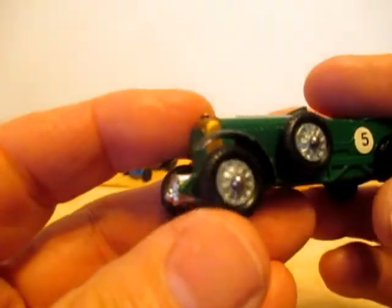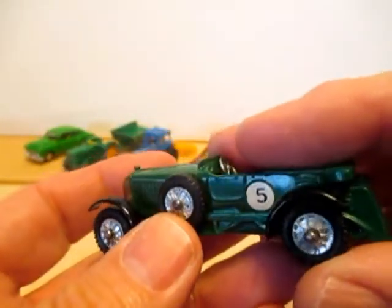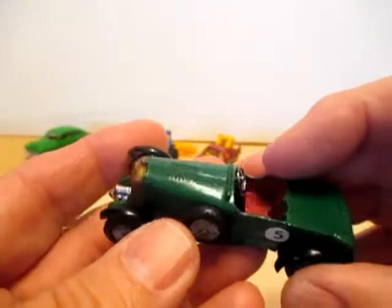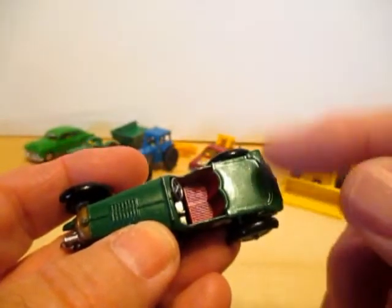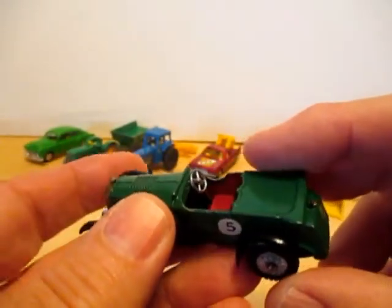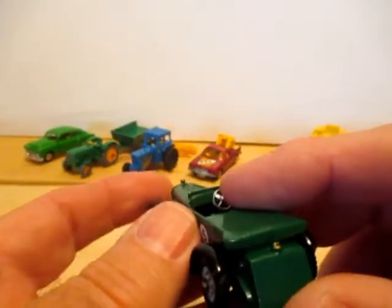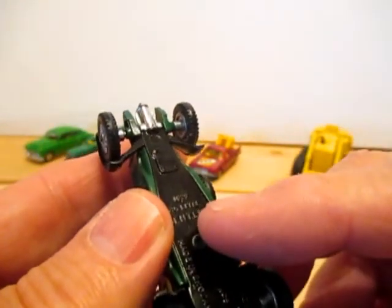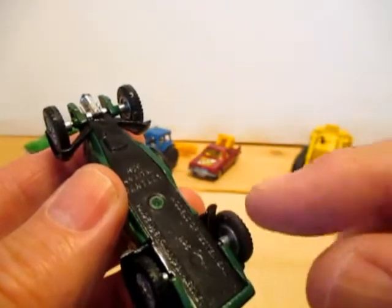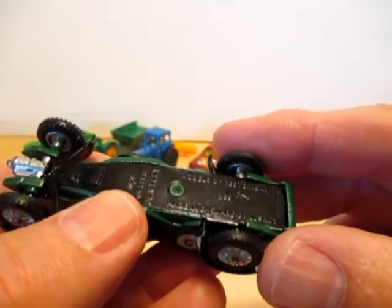And there's the original type spoke wheels they had on this. They were a cast spoke, number 5 decals. Originally this tonneau here was painted gray, but they dropped that quite early to save some money in manufacturing. There's one less step on the assembly line. 1929 4.5 liter Bentley, Models of Yesteryear, number 5, made in England by Lesney.